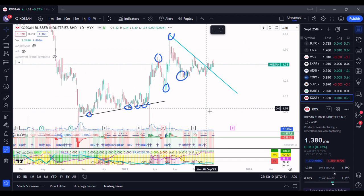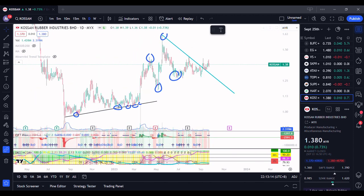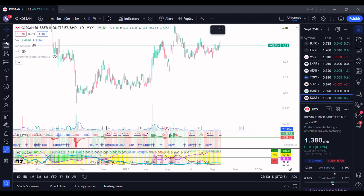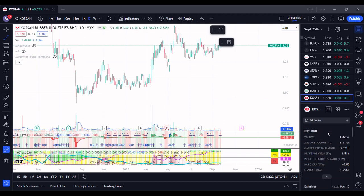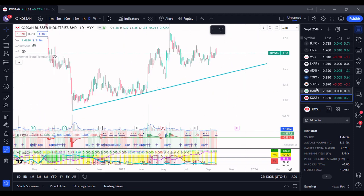And lastly is Kossan. I mentioned before, among all, I think Kossan is the most stable one. But I think it's the one that Malaysian traders most don't look at, because it doesn't move as fast, basically. So if you look at Kossan, it's something like this. It's quite above the trend line.